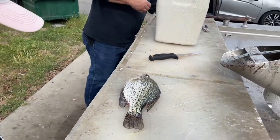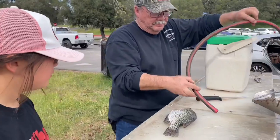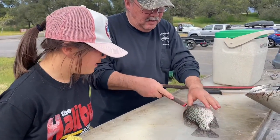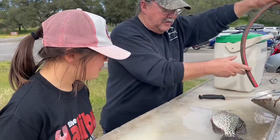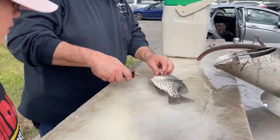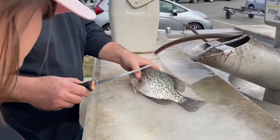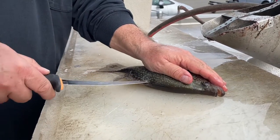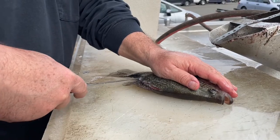So if you're going to cook the fish whole, like the size of this, it's a nice pan-sized fish, right? Yeah, it's a good one. You can take the scales off if you want to scale it. Well, let me show you a trick. You don't want all these spines in there if you're going to cook the fish whole. So you cut right there.